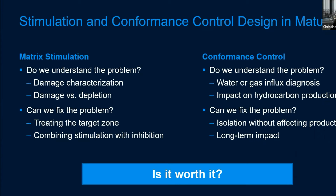When we move on to designing conformance control, we ask the same questions as in matrix. As Paul mentioned, most reservoirs will produce unwanted water during their life cycle. Managing high unwanted water can be very costly and may have a detrimental effect on hydrocarbon production.